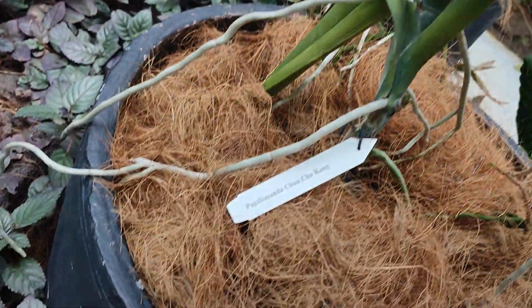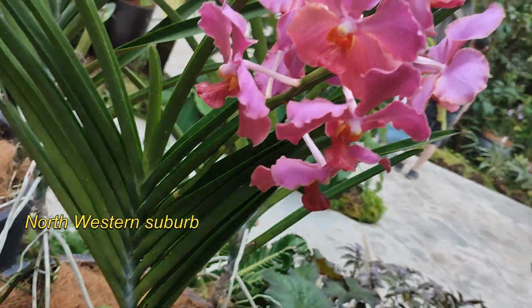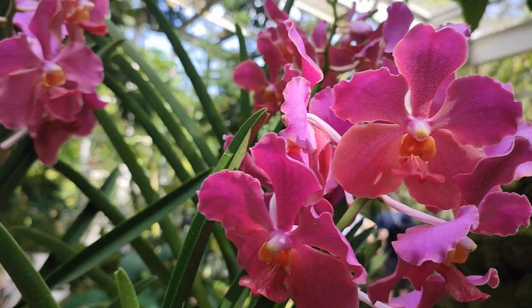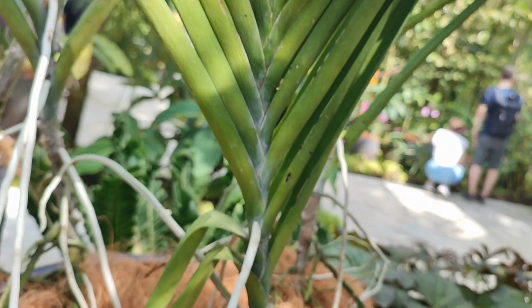This is Papilionanda Choa Chu Kang. Okay, Choa Chu Kang is a place in Singapore, and it's named after that. Look at how pink this thing is. There you go, it's beautiful pink. Look at how compact the leaves are.